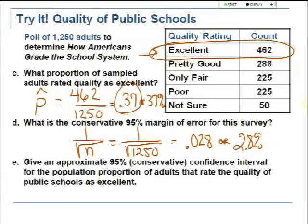Any survey you see out there, you at least report the sample size, you can get that margin of error very quickly. So what's a range of reasonable values for that population proportion? Yes, 37% is my best guess, but I'm going to give a nice range around it that I can be pretty confident that I think the true proportion might be in there.